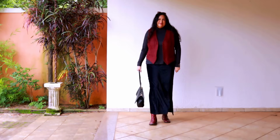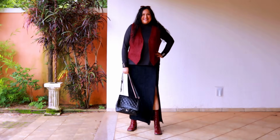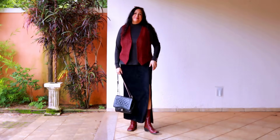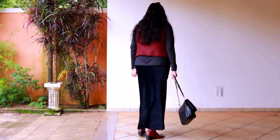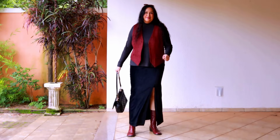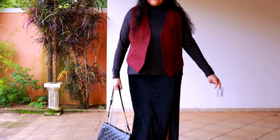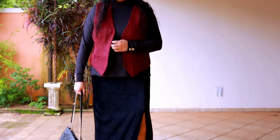Here I've got a long pencil skirt made in a neat stretch velvet type corduroy with a slit and a turtleneck, fully handmade, every single piece here. I have some boots that I bought in New Zealand so many years ago, such good quality. They're still going strong in that same type of dark red burgundy wine color. And I love this winter look.